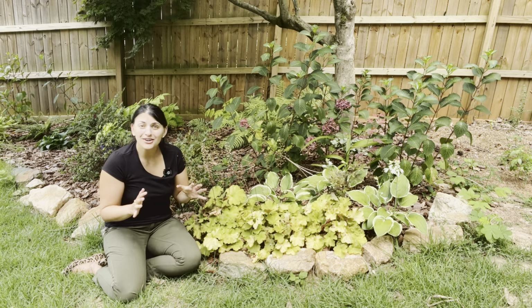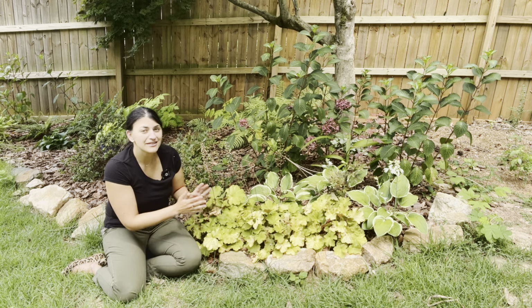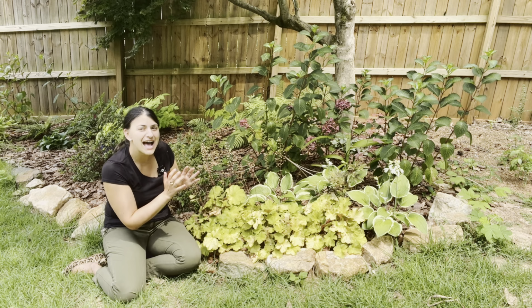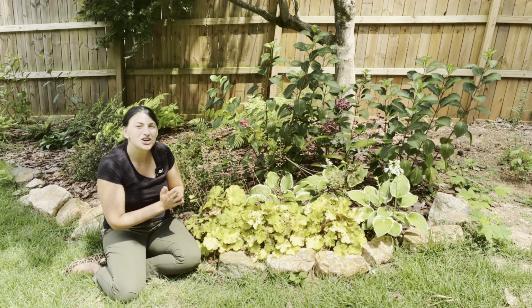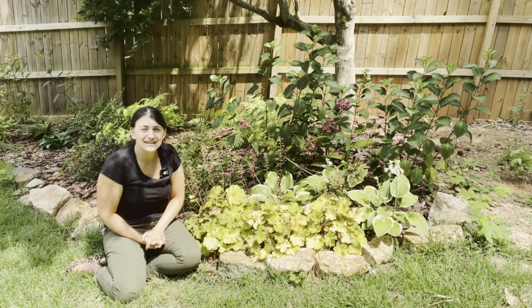So in my garden, in the South, in high heat, humid environments, Caramel is special, and there are other varieties like Caramel, but basically the genetics, the breeding of Caramel is such that it has parent Heuchera villosa, which tolerates high heat and humidity better and just does better in my climate than other Heuchera varieties on the market.